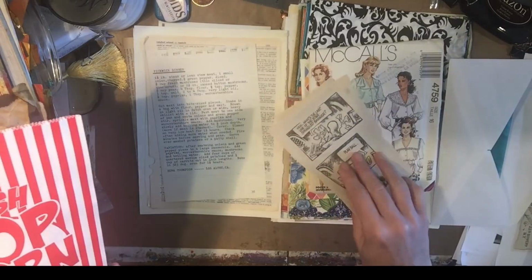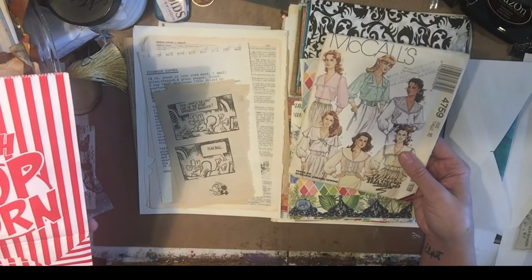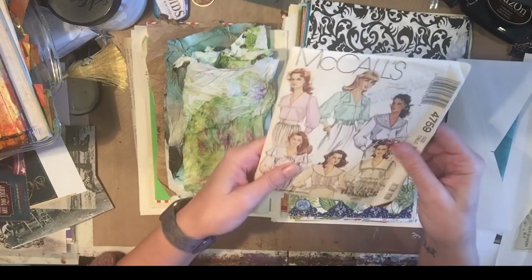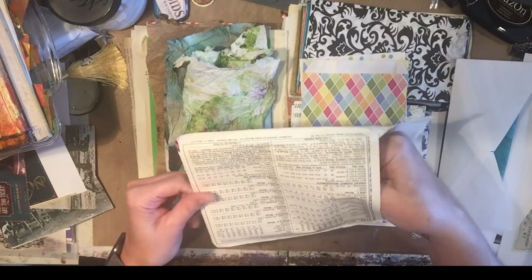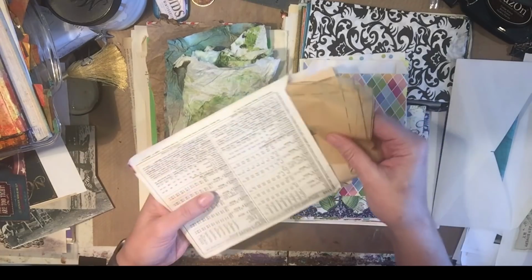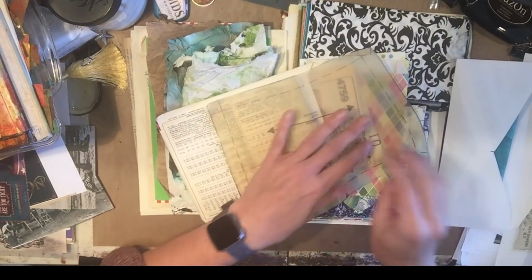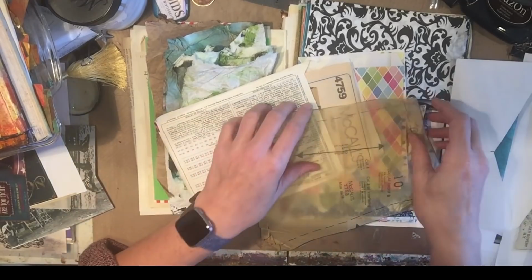It's just ephemera. Here we have a beautiful sewing pattern. So I'm sure this is from the copyright 1990. Not sure if it's been used. Yep, it's been used. So again, these things make excellent transparencies, especially if you take your ink and you stamp on it. So it's just another layer of color. You can use it over another color to kind of calm that color down.